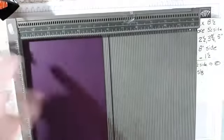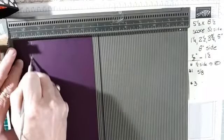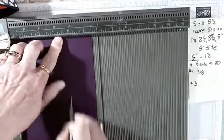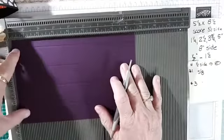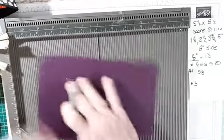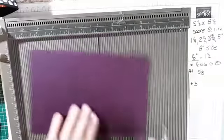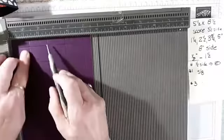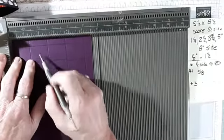All right, so on the 5.5-inch side, we're going to score at 1.25, 2.5, 3.75, and 5. So we're going to turn it around and we're going to do 1/2 inch and 1.5. And I just flip it over and do the same thing: 1/2 inch and 1.5. Now, with this little 1/2 inch piece going towards your right, you need to find some markers here. Because we need to score this center piece right here. Hope you can see that.